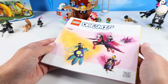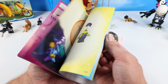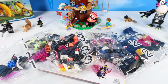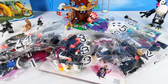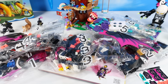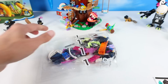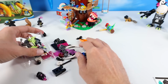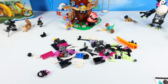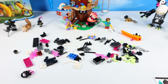Inside the box, a very colorful instruction booklet. Again, I love how they've done these with the different color page sets based off the character builds inside. Bag 1, 2, 3, 4, 5, some stickers, and a couple flappy horse wings. Or maybe Batman's back, we'll find out. Back to bag 1. The piece color in this set is much darker than what we saw with the Fantastical Treehouse. Another reason I kind of wanted to jump to this one. Want to go dark, I want to go Nightmare. Couple characters in here, let's build, see what we got for bag 1.